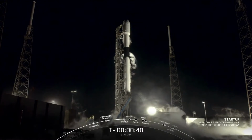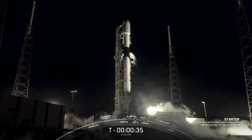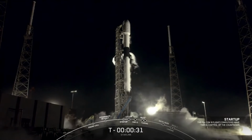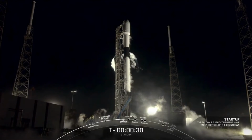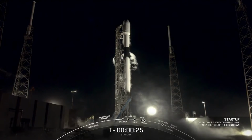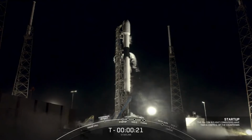Falcon 9, Starlink, LD is go for launch. And a great call out. We are go for launch here shortly, meaning all systems are ready for T0. T-minus 30 seconds. At T-minus 30 seconds, let's listen into the terminal count and watch as Falcon 9 takes our stack of Starlink satellites out into space.